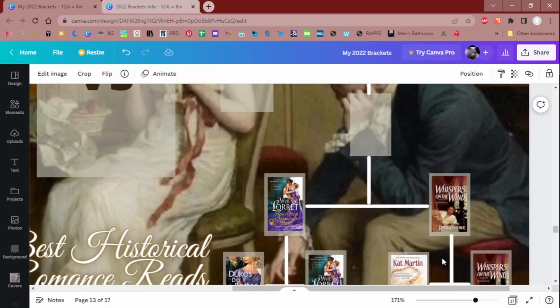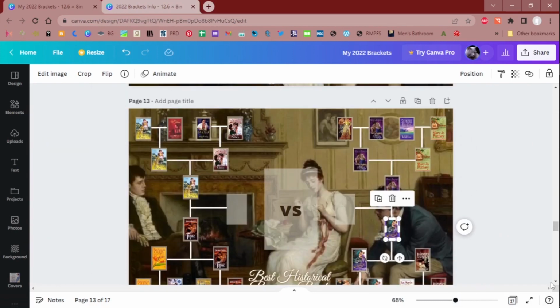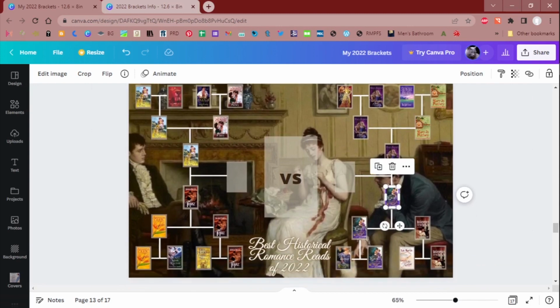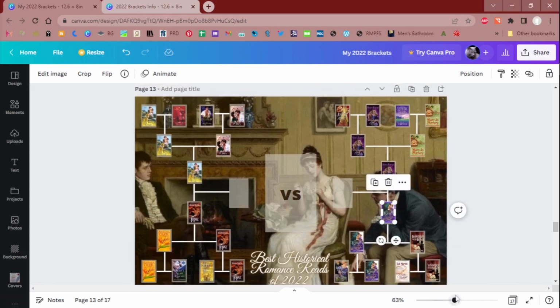Okay, How to Steal a Scoundrel's Heart versus Whispers on the Wind. I mean, this is an easy choice for me. I kind of see where this is going to go here. Okay, so there is round number 2 done. Just a little too big. There we go.